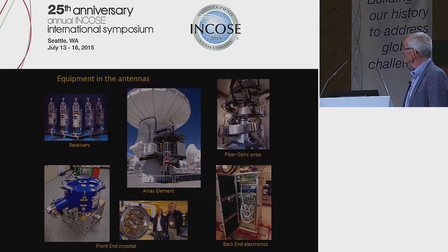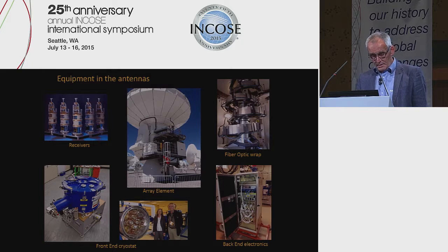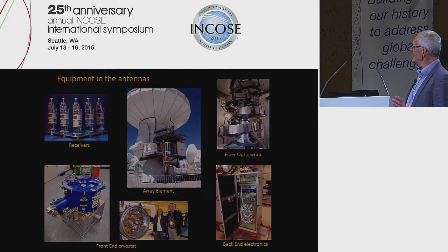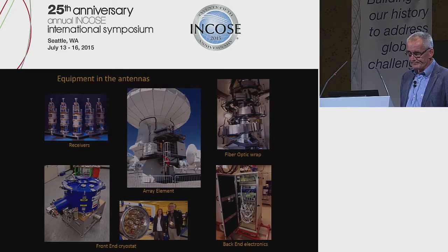This picture is just a summary of the equipment that was installed in each antenna. We have the receivers, we have the cryostat containing the receivers here. We have the back-end electronics, we have fiber optic wraps, and we have much more. And altogether, it takes 2 to 3 months before everything is integrated and tested.